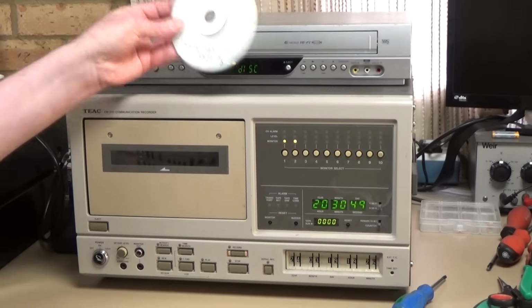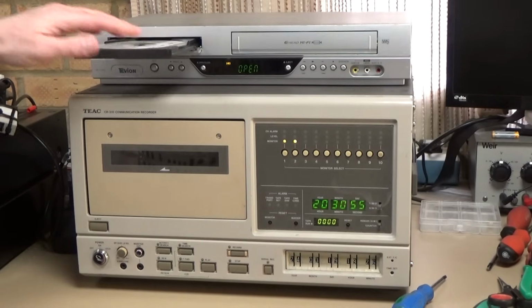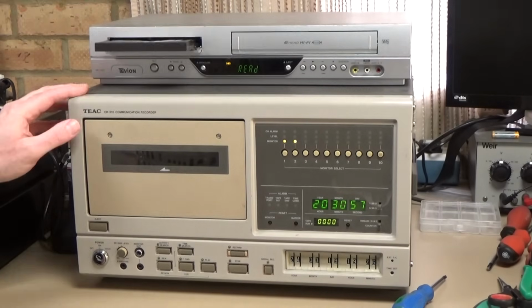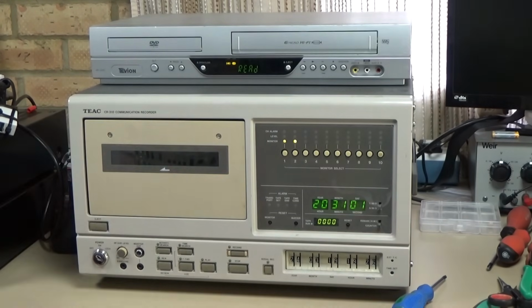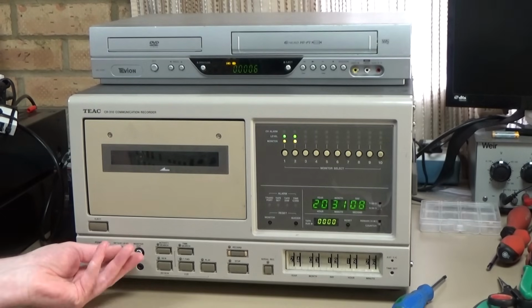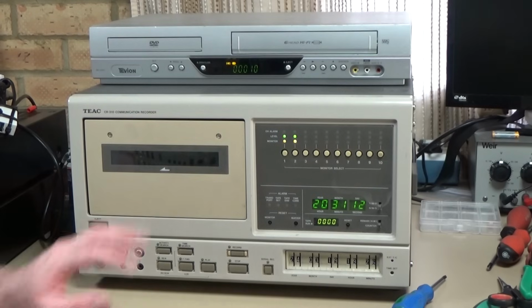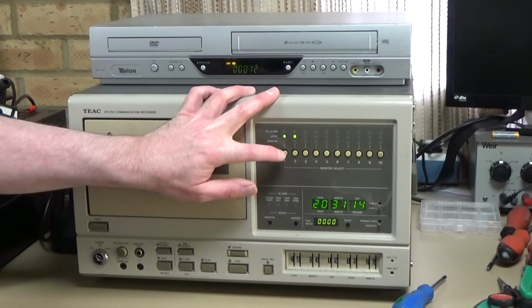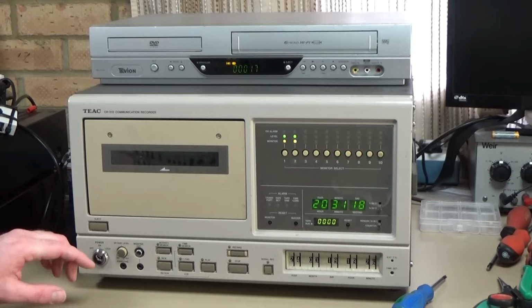First thing I'm going to try is this disc, which just has a 3 kHz sine wave. So if I play this disc, hopefully we should get a 3 kHz sine wave coming through the speaker. Warning, nasty tone coming up if you don't like that sort of thing. Mute audio now. Yep, that seems to be working absolutely fine. Good.